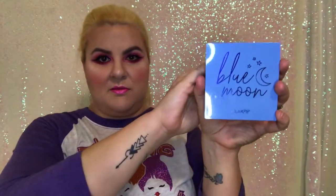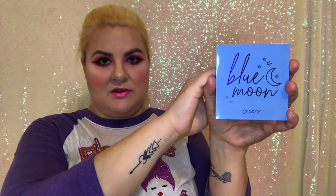And here's what it looks like. Sorry, I'll try not to blind you with my ring lights. There you go. Here's what it looks like from the front. Oh my god. I'm going to put the mirror down so I'm not blinding you. I love blue base palettes. I really do like Jeffree Star's Blue Blood palette. I'm obsessed with it. And this, oh, look at that color. Tide Pool right there.